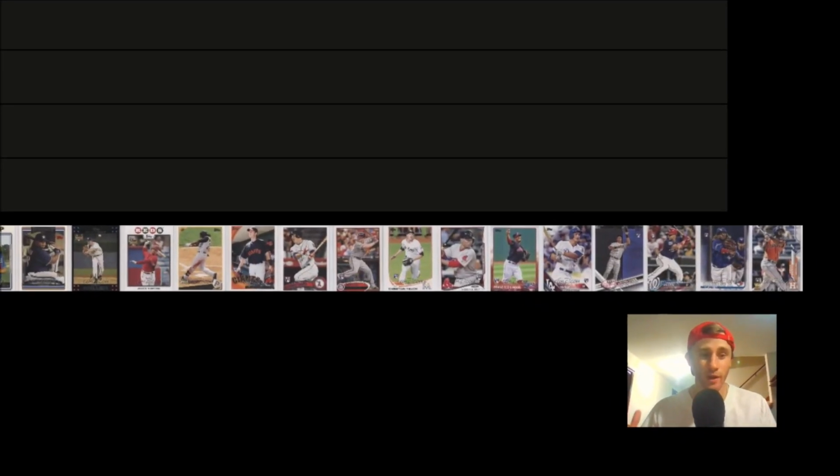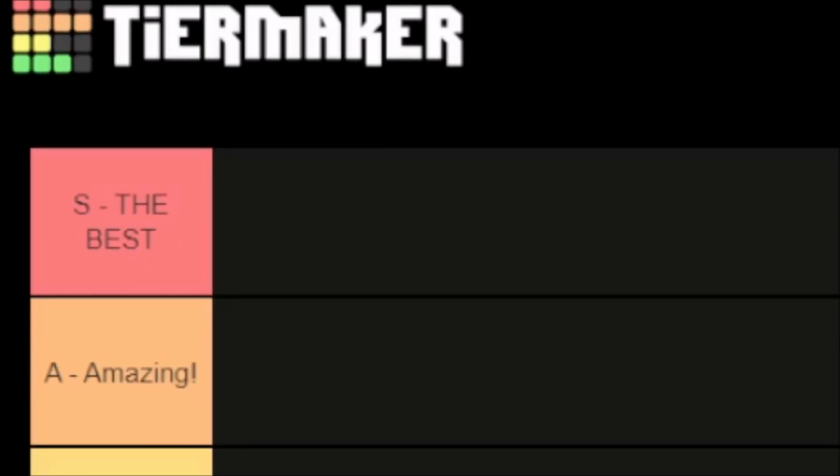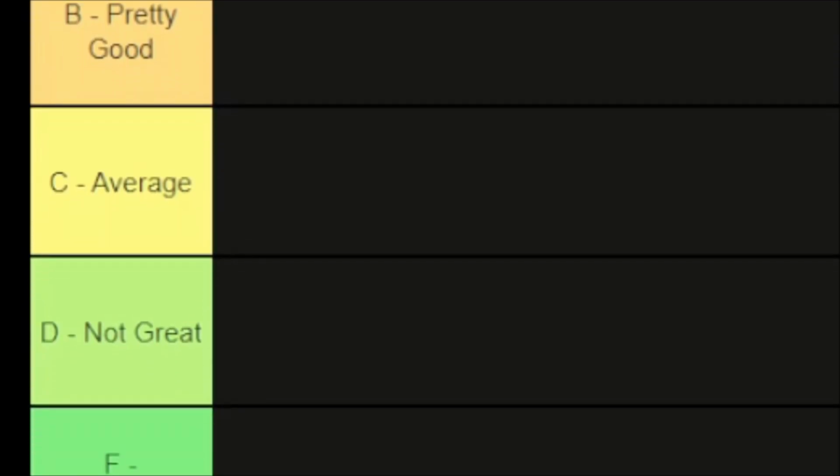Today I'm going to be ranking the past 23 years of Topps flagship designs. We're starting at the year 2000 going all the way to 2023, ranking how cool or how awful the design has been over the past 23 years.